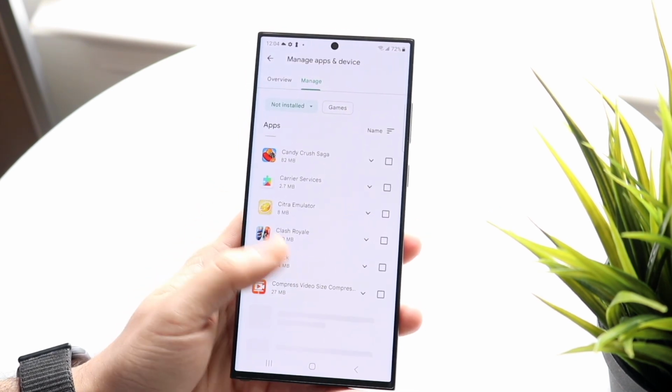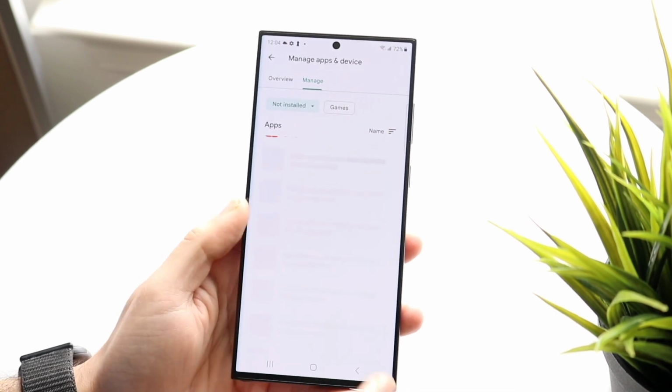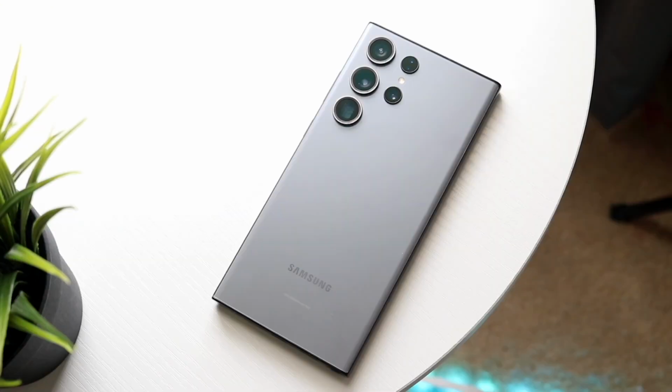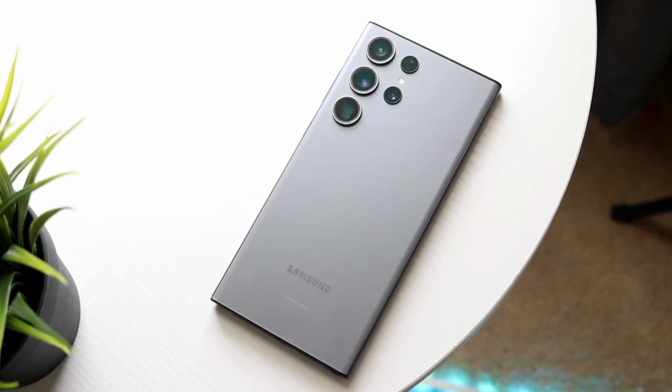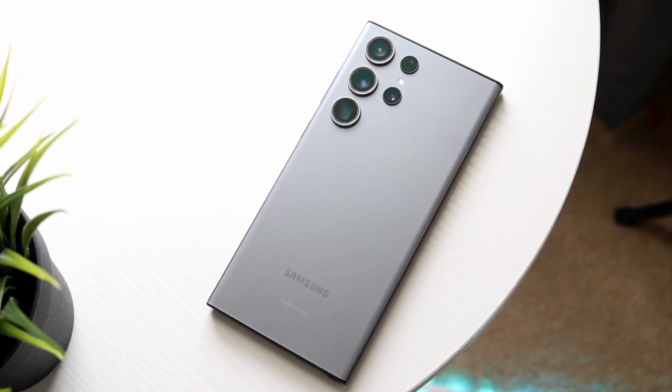On top of that, you are getting the S Pen on this phone too, I forgot to mention. It's basically like a stylus. I'm sure everyone's pretty much used a phone like this or has seen the stylus before. And I do think that's another really cool advantage that you're getting with this type of phone too, which is really, really awesome.